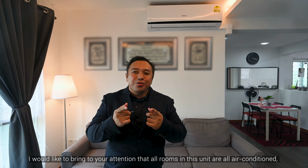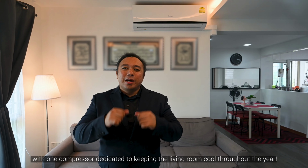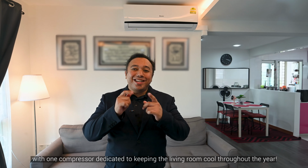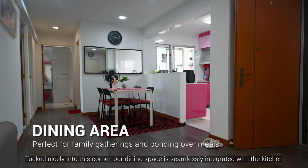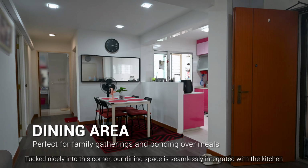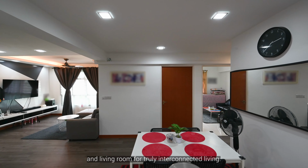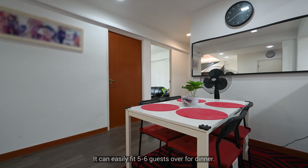I would like to bring your attention to the fact that all the rooms in this unit are air conditioned, with 1 compressor dedicated to keeping the living room cool throughout the year. Nicely in this corner, our dining space is seamlessly integrated with the kitchen and living room for truly interconnected living. It can easily fit 5 to 6 guests over for dinner.